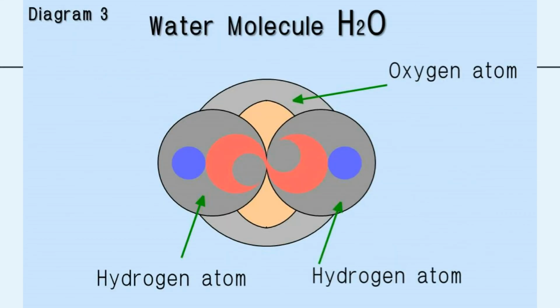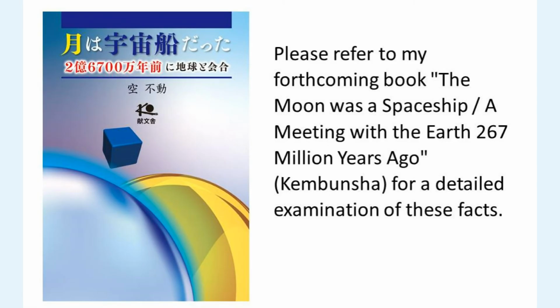So it has become clear now that the sun and moon figure actually shows us the molecular structure of water, but it begs the question of the significance of aliens showing this to us. Please refer to my forthcoming book The Moon Was a Spaceship / A Meeting with the Earth 267 million years ago, Cambodia, for a detailed examination of these facts.